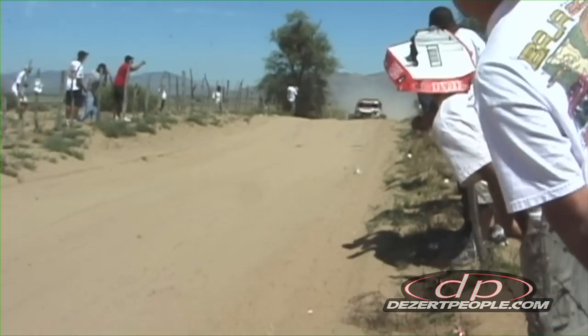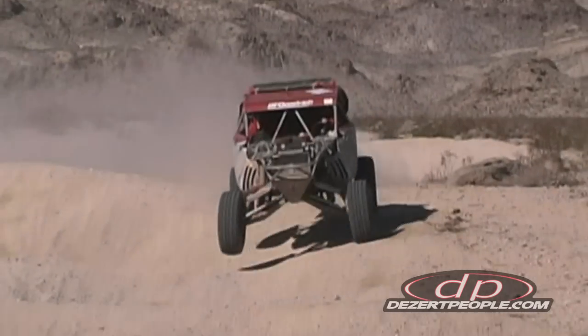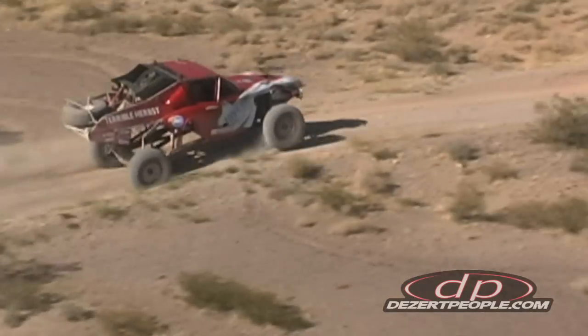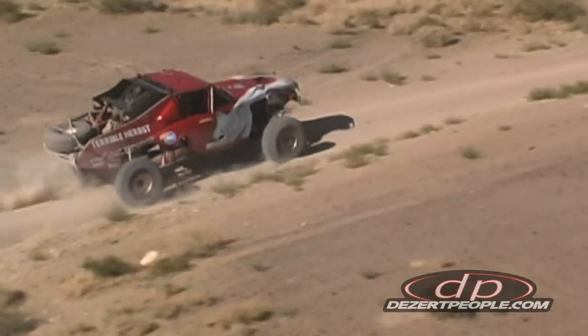History of the Truggy: Mike Smith and the guys at Terrible Herbst, we sat down to try and figure out what kind of car we would build and how we could beat the Class 1s at the time. They were very competitive. They were all rear engine, and we didn't want to build the same thing. So we spent a lot of time looking at the rule book and tried to understand what it was there. And Class 1 was open wheel and unlimited.